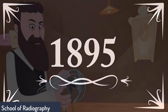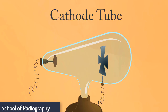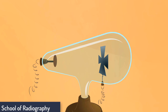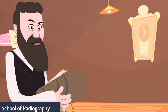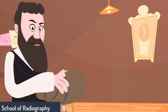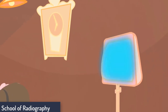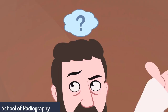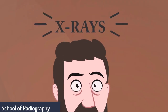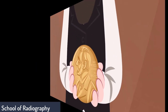In 1895, a physicist named Wilhelm Röntgen was doing experiments with a cathode tube, a glass container in which a beam of electrons lights up a fluorescent window. He had wrapped cardboard around the tube to keep the fluorescent light from escaping when something peculiar happened. Another screen outside the tube was glowing. In other words, invisible rays had passed through the cardboard. Wilhelm had no idea what those rays were, so he called them X-rays, and his discovery eventually won him a Nobel Prize.